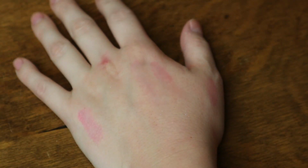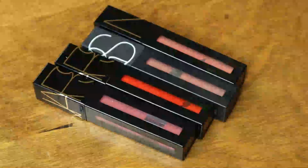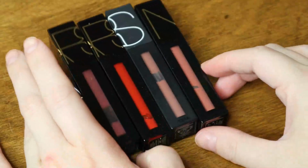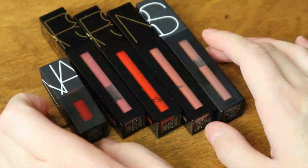Next one I'm going to talk about is one of my favorites. These are the NARS Power Matte Lip Pigments. They are amazing. So I've got 4 full-size ones. 3 of them came out in their Christmas collection. Got a little baby one that I got as a Sephora VIB Rouge bonus, and then I have one that is in their regular line.